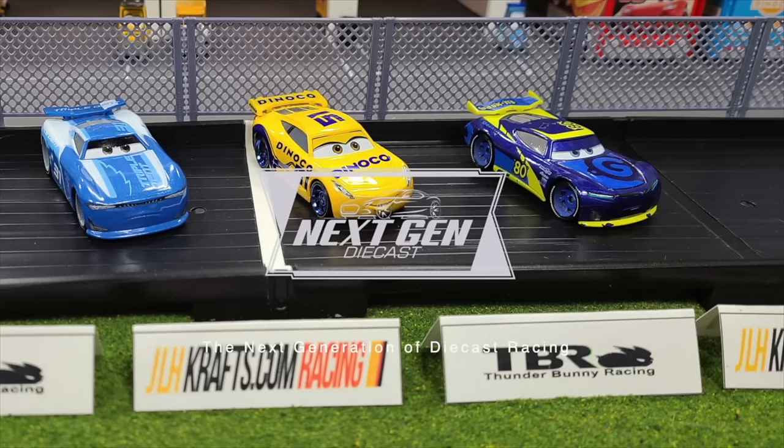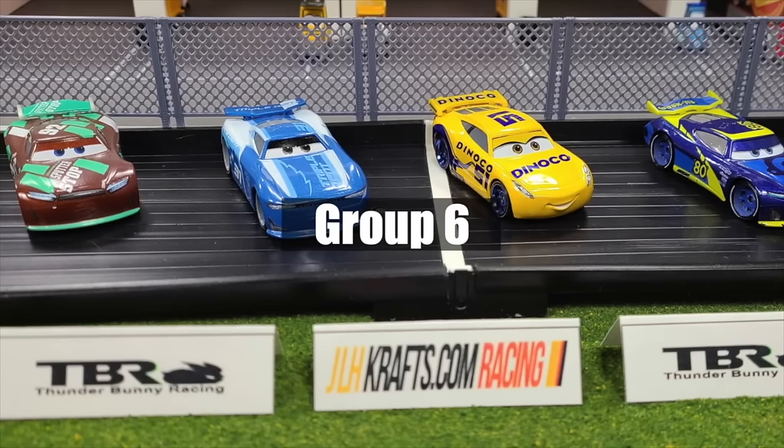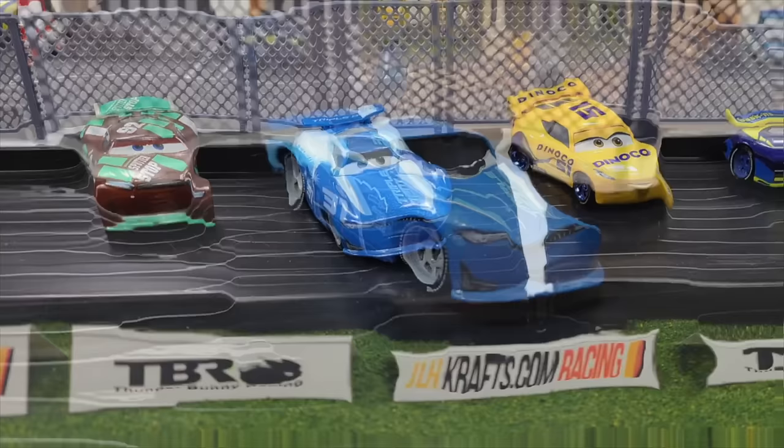Welcome back to the Next-Gen Diecast YouTube channel for more round 1 action of the 2021 Next-Gen Piston Cup. Let's introduce the drivers for Group 6. First up, driving for Wreckage Bluff Raceway, number 31, Cam Spinner.